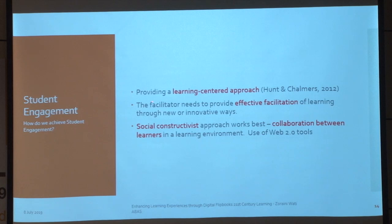What people are also saying is that we need to provide a learning-centered approach so that students are engaged. We've heard about student-centric learning, and about the learning-centered approach. That is about understanding what the learner prefers in terms of the way they learn, understanding what the students need, especially today's students. They want bite size, they want just in time. And then for the facilitator to provide effective facilitation of learning through new or innovative ways.